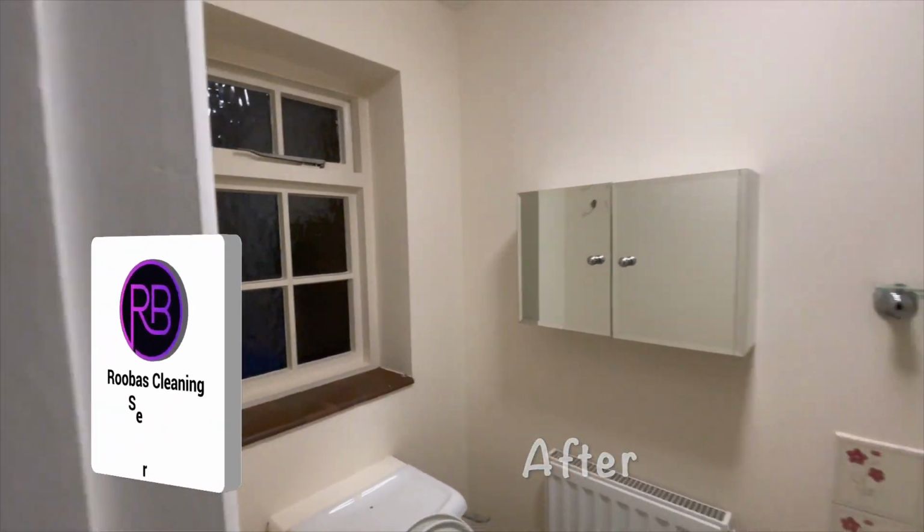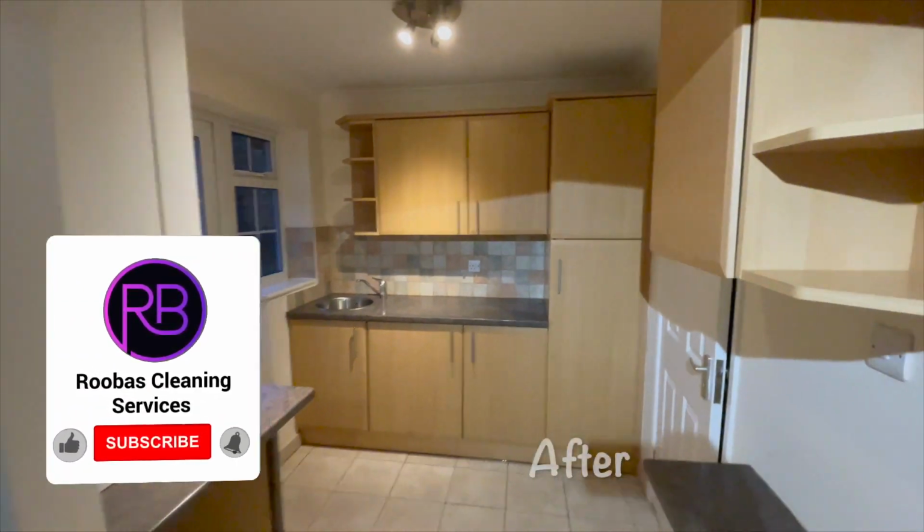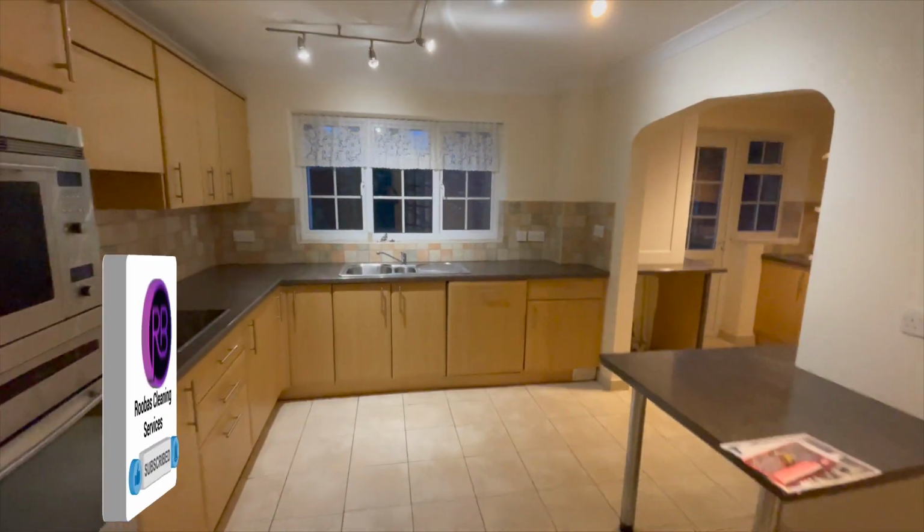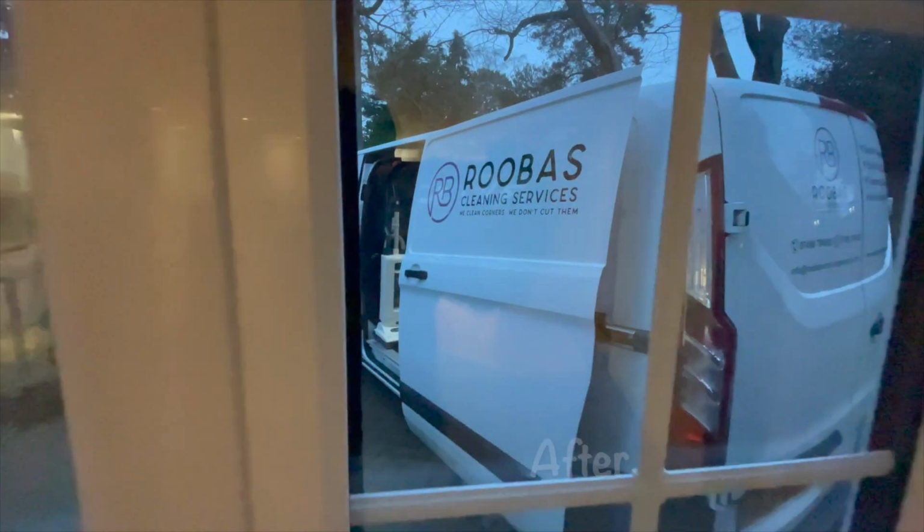Okay, so the bathroom's looking really good. It's come up really clean. Kitchen, got rid of all that dust and limescale out of the sink. Gave the floor a really good clean. It's looking really good now. There's our van.